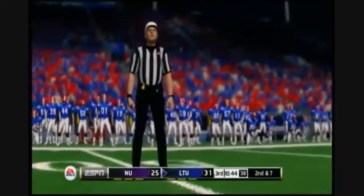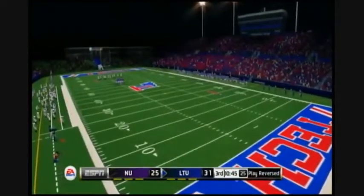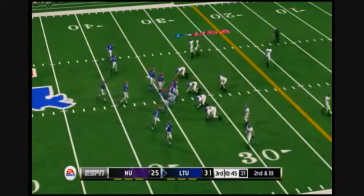After review of the play, the ruling on the field is reversed. So after the review, they reverse the call on the field. From the 33-yard line, it's 2nd down.